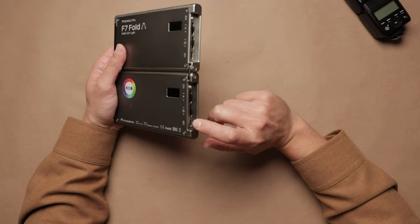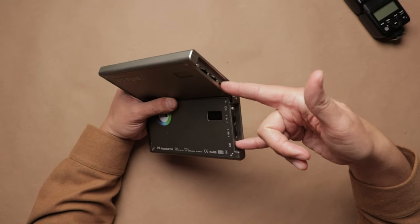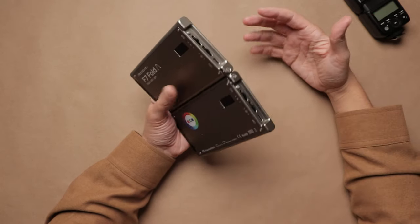But the other nice thing is that these come with internal batteries. So they also charge by USB-C, which is amazing. But again, the bummer about it is you have to have two separate cables to charge them individually, which is kind of a bummer, but I get what they're doing and why they're doing it, which still works.